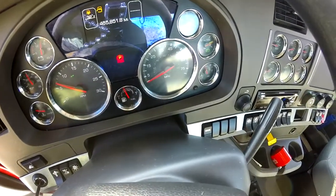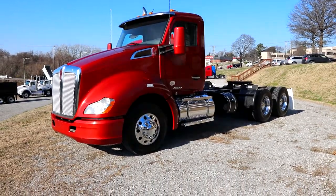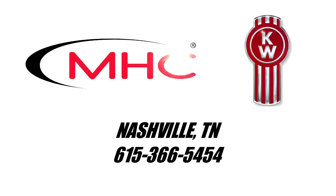Warranty options and financing specials are available for this truck. Get your hands on this truck today at MHC Kenworth Nashville. We're ready to roll with you.